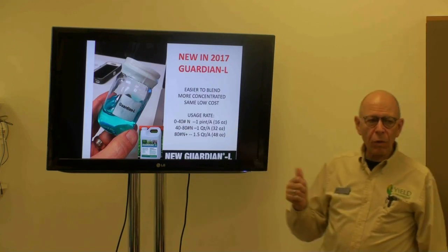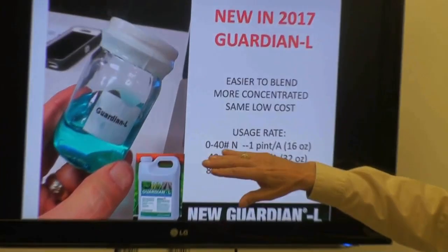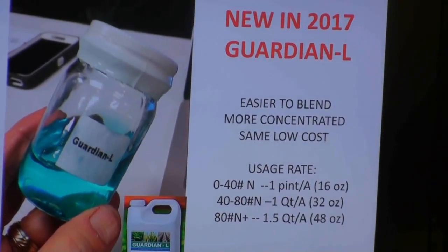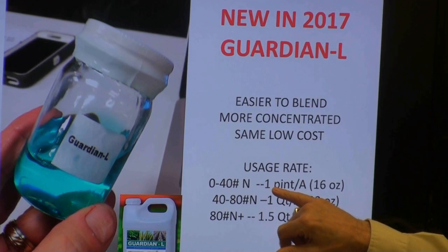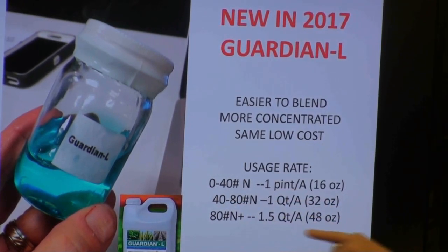So here's kind of my rule of thumb, and Corey Oberlander has recommended this. He says if you're putting on 0 to 40 pounds of nitrogen in a single application, let's say at planting you're putting on 15 gallons of liquid N, he'd recommend a pint. If you're putting on 40 to 80 pounds, a quart, and if you're doing anything over 80 pounds, a quart and a half would be the rate you want to go to.